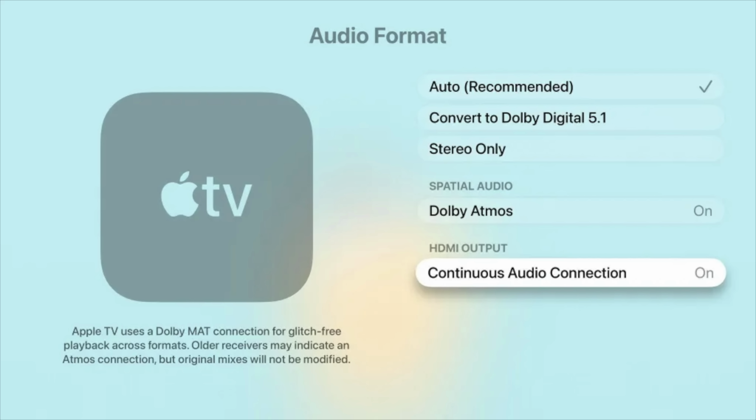So let me know if you are in Canada and you see the new Genius Browse section in the Apple TV. If you're still having voice sync issues after you've updated to the latest tvOS version, you might want to go into your settings and then turn on continuous audio output. In most cases, from what I've seen, this fixes the issue.